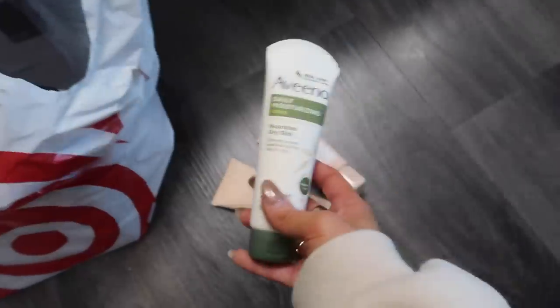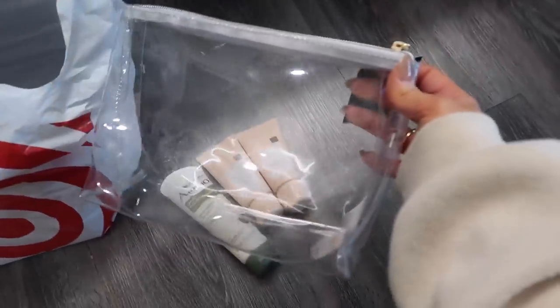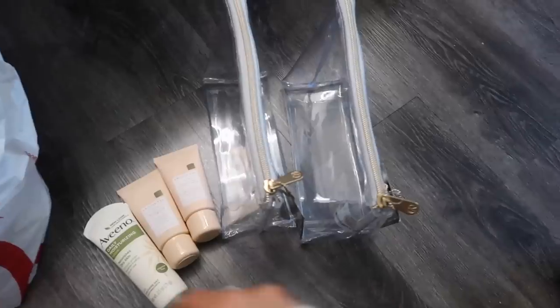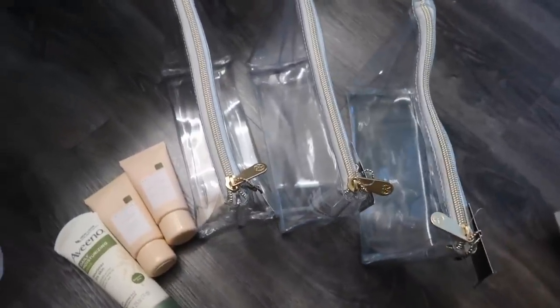So I went to Target to pick up a couple of things for the trip, and I got some mini shampoo and conditioner, and then I also got a little lotion. And then I picked up these plastic toiletry bags so that I could put some of my hair care or skincare or whatever in them. So I just picked up 3 of those.